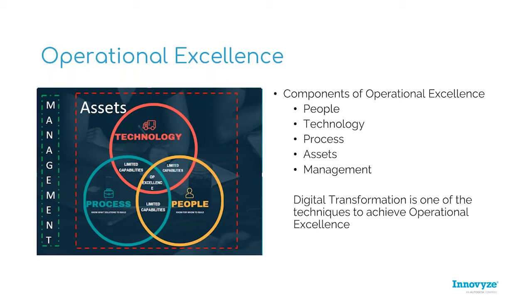What we have tried, failed, and understood over many years is that once we push technology without considering people, it has limited capabilities. And with only people and process, there is a limitation as well. Process and technology alone don't deliver what we want either. So the magic actually happens when you are able to integrate people, process, and technology together in your asset space and manage it well. These components are no different in the water industry for operational excellence. One of the ways we can attain operational excellence, the easiest way, of course, is digital transformation. It's one of the techniques to achieve operational excellence.